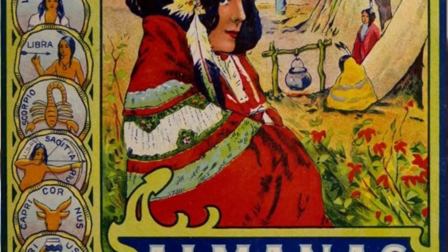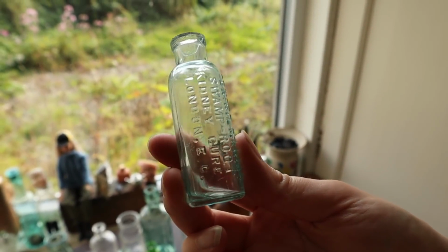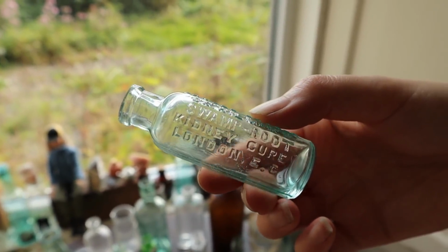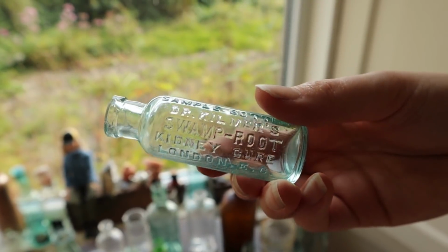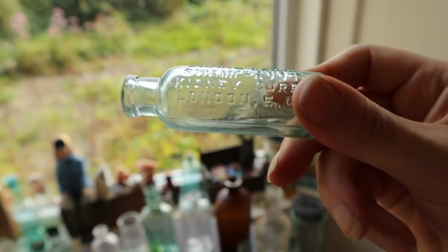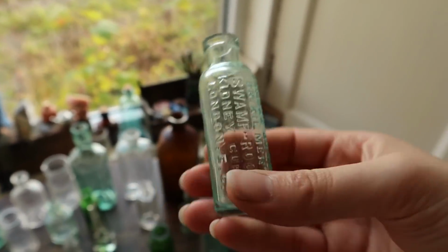And of course, they were all quack medicines, and none of them probably did much good. No, although Dr. Kilmer did use a lot of plant-based materials along with alcohol, he didn't tend to use the more dangerous ingredients that were used in quack medicines of the day, which were things like laudanum and a whole array of really dangerous, poisonous stuff. But I suppose that's one good thing about Dr. Kilmer. Although it probably didn't do much for your kidneys, but never mind.